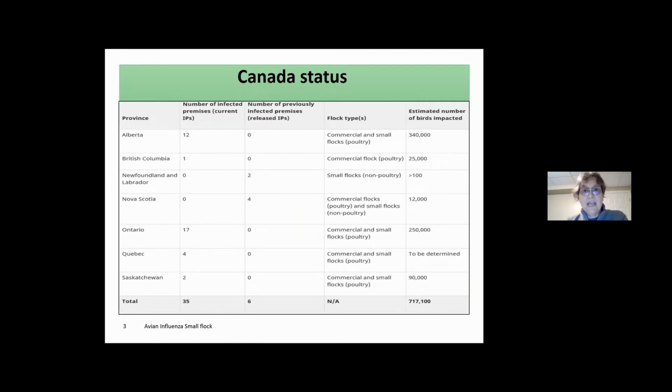As part of Canada, this is a table taken from the CFIA website, and it gets updated every Thursday. So I do have one from last week. As you can see, there are 7 provinces being affected, and 2 in Newfoundland and Labrador, and then 4 in Nova Scotia that were previously infected premises and are being released. We have a total of 35 premises infected as of last Thursday, and a total of over 700,000 birds.